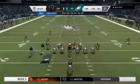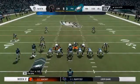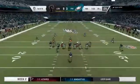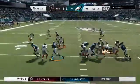Already at the line, this Philly offense set to go. And they had 3 points last time, but they didn't want 3 points because they were well within range of scoring a touchdown. We'll see if they can do better now.